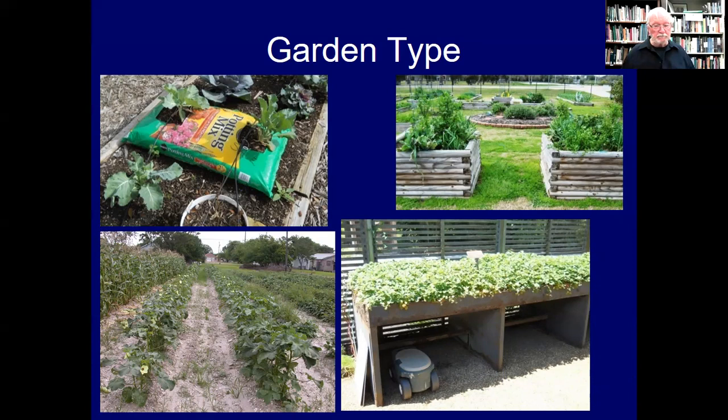The one on the right, that could be that person in the wheelchair that hasn't given up on gardening yet. The depth of that soil is probably 8 to 12 inches deep, or a person who can stand and can't stoop at all. That could be very, very beneficial to that particular person.